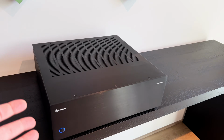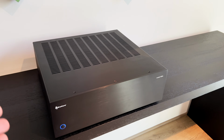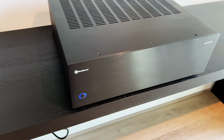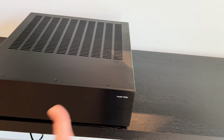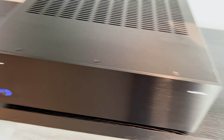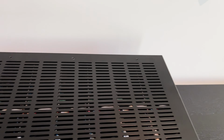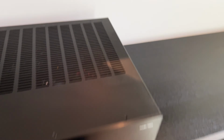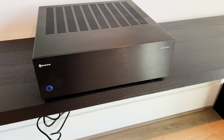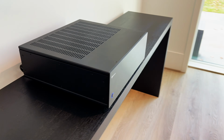So let's talk about the aesthetics. It's got a no-nonsense industrial look, simple with just a power button, and it looks like a monoblock. Just the Outlaw logo and model 7000X. Very simple, not overly flashy, and again, this is just a power amp, so I think it's doing exactly what it needs to do. I can respect that. I think I can dig it.